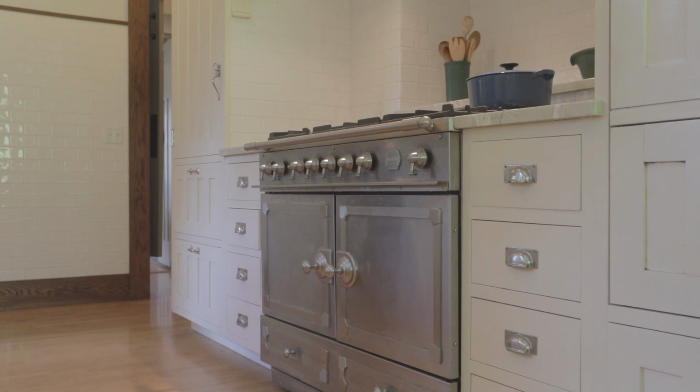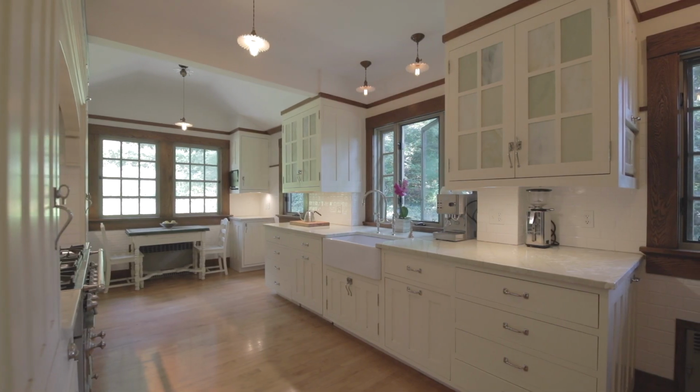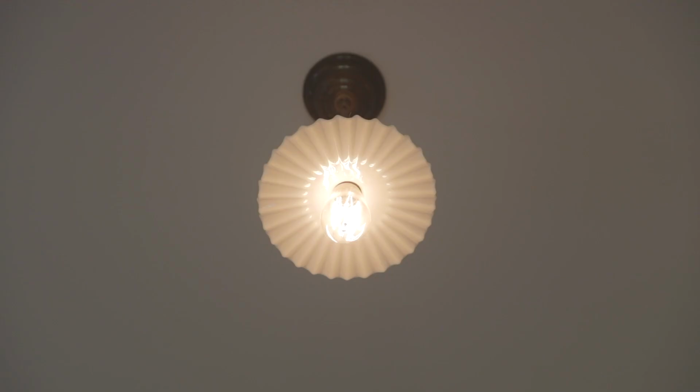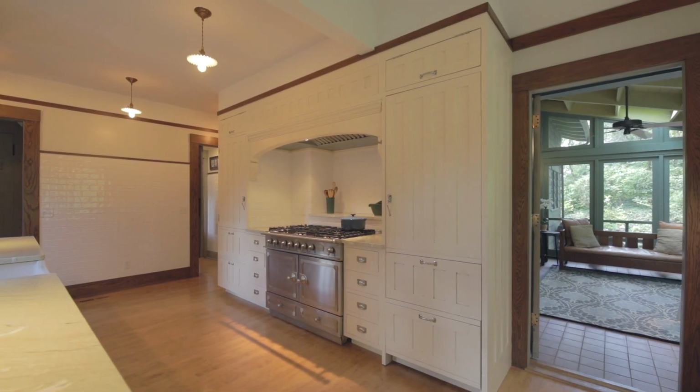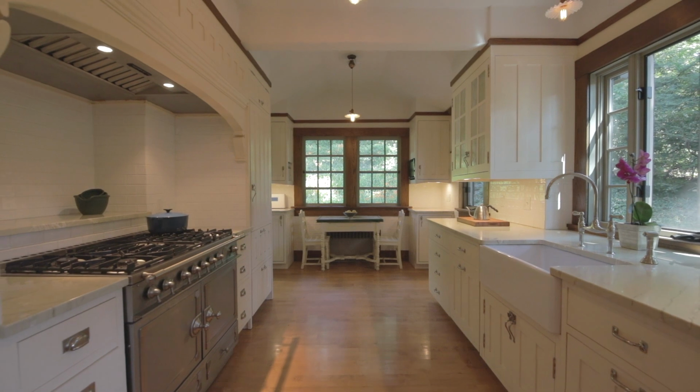On one side, you have an elegant Cornufé range tucked into a recessed niche. On the other, an aquamarine quartzite counter and custom cabinets frame the farmhouse sink. High crest pendants adorn the ceiling. These were created by lighting designer Craig Mao, who restored lights in the White House.